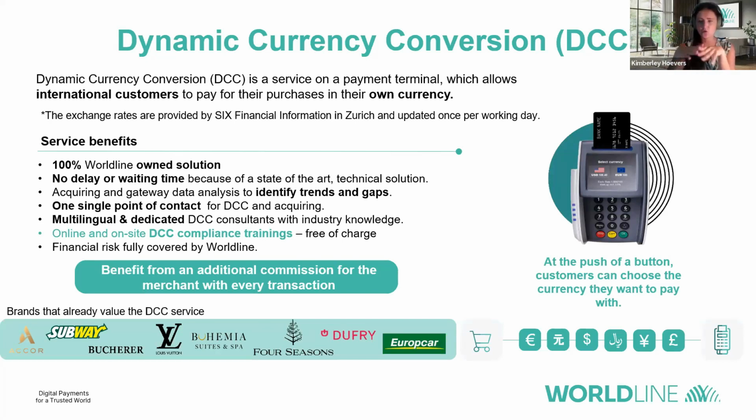Let's say that I have a hotel in Europe, so the local currency is euros, and I have a guest coming from the United States. Then the guest can pay in US dollars. And if he does that, the screen of the terminal will show what he will pay at that time, as well as what it will be if he just goes for the local currency.